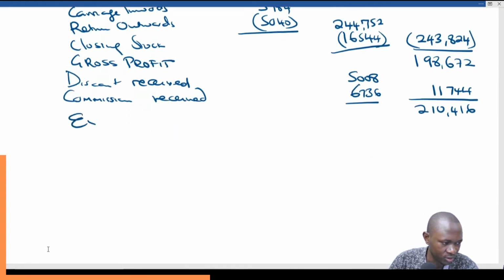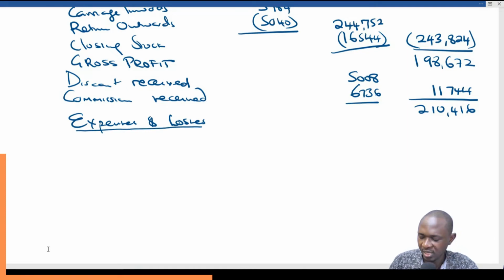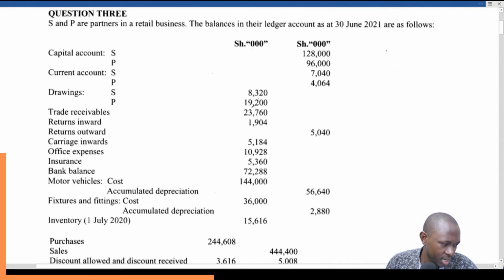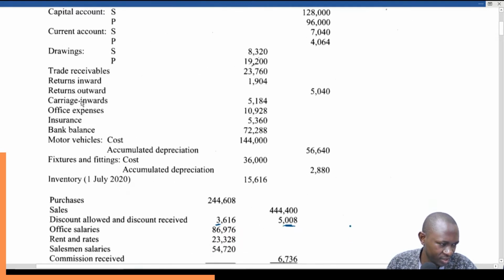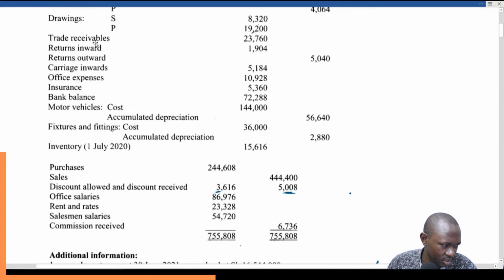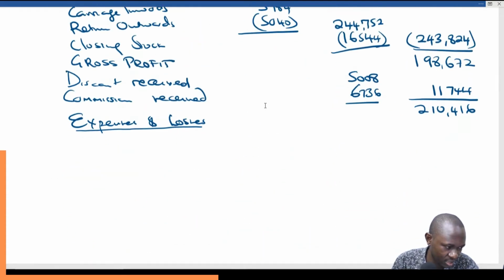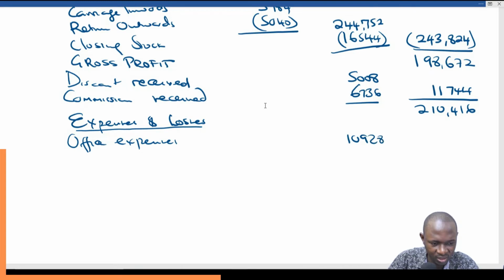So then we less what? The expenses and losses. So what are the expenses and losses? Just go back to the question. Now we'll start from the top, going downwards, and for any figure we get, we'll be asking ourselves if there are any workings on it. Office expenses 10,928. There's nothing in the additional information on office expenses, so we'll pick it as it is, 10,928.